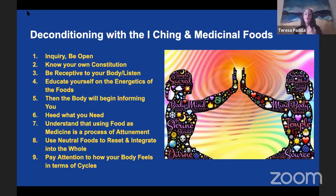It's yours, you own it at that time. And so this is kind of the process, if you're going to use, you know, what we're talking about, intention with the I Ching for your own deconditioning along with the medicinal foods. Of course, you can use each one of those that is given for each transit in the portals of deconditioning.